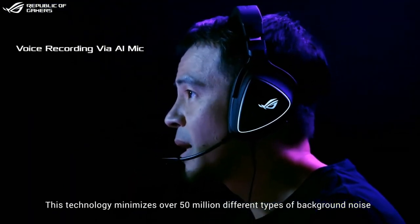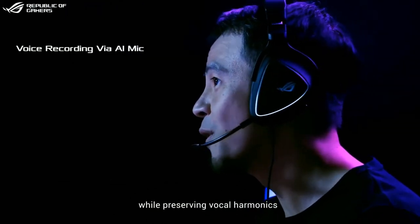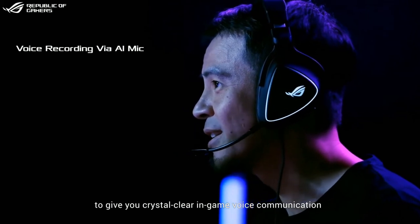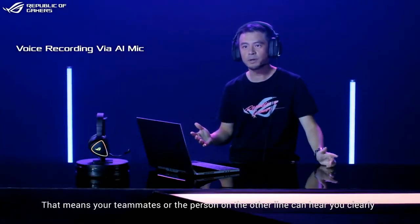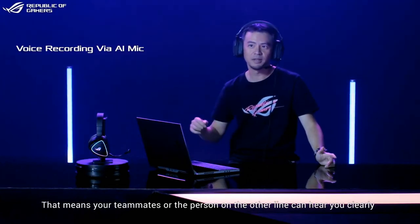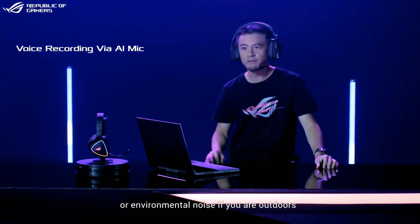This technology minimized over 50 million different types of background noise while preserving vocal harmonics to give you crystal clear in-game voice communication. That means your teammates or the person on the other line can hear you clearly without distracting background noise like the clacking of keys or environmental noise if you are outdoors.